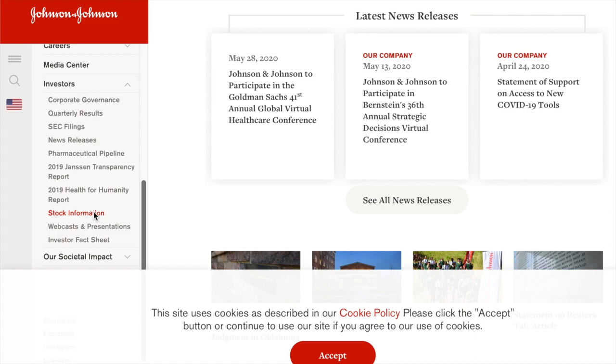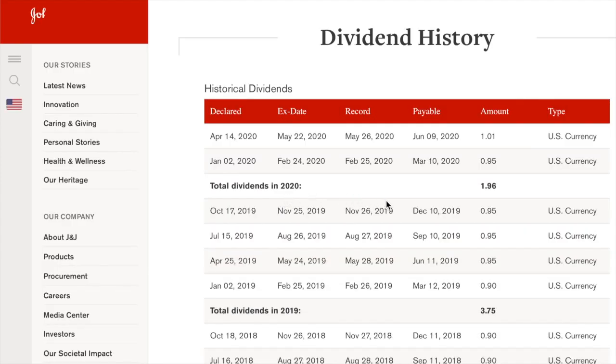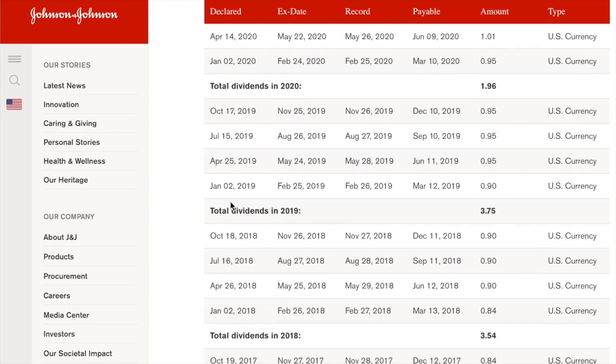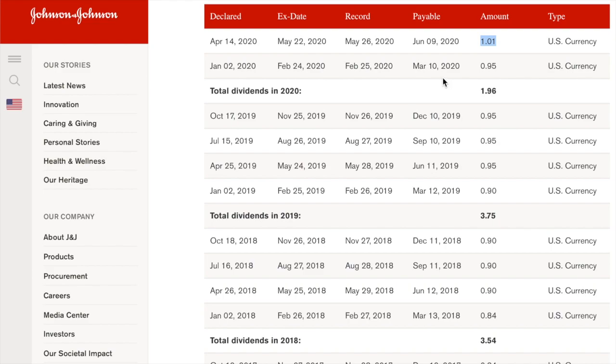And then I go to Dividend History, and it shows their yearly dividend increase. For example, 2019 was a total of $3.74. You decided to buy one share, and all of a sudden in 2020 it went from 90 cents to 95 cents, and now it went to $1.01 within a year and a half, because they're still paying their dividends. The year's not over.